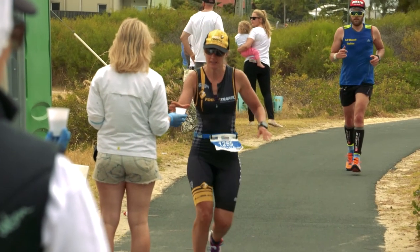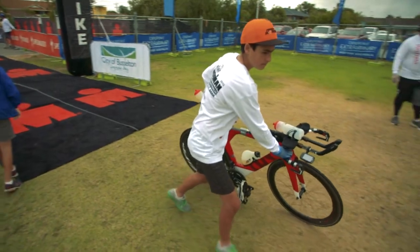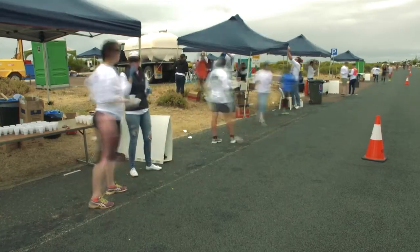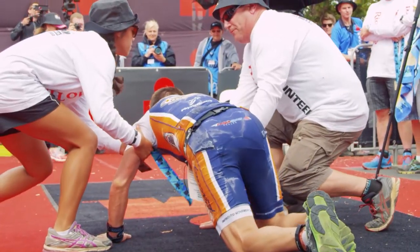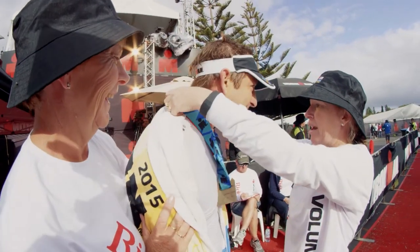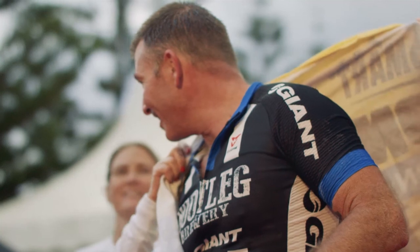The 2017 SunSmart Ironman Western Australia and Ironman 70.3 Western Australia requires the support of over 1,300 volunteers in order to deliver the event. Our team of volunteers at the event will contribute a combined total of around 10,000 hours to assist, support and motivate you from the start to the finish of your Ironman journey. We encourage you to say thank you to the volunteers whenever possible, for without the volunteers, we simply would not be able to run any Ironman events. Ironman would also like to thank the Busselton Local Organising Committee for their continued effort and support.